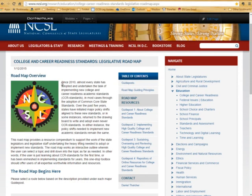So before I get too much into the component parts of it, I would like to give cognizance to the fact that there are other roadmaps out there on implementing college and career readiness standards, some even written for state legislatures. But this one differs in a very important way.